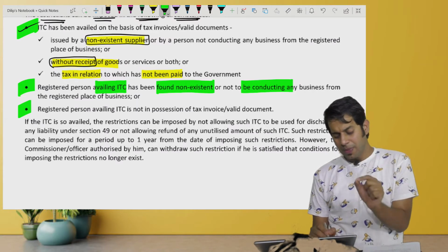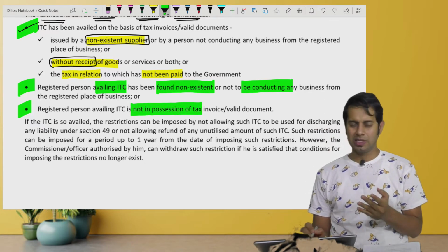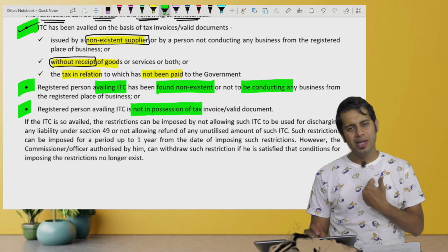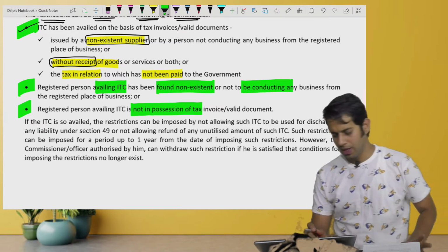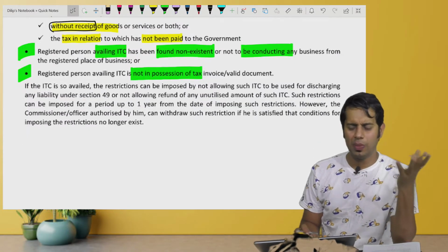Then the registered person availing input tax credit is not in possession of tax invoice. And further, case number 3 when he can make restriction is when I am taking input tax credit even when I don't have the tax invoice available with me. I am taking input tax credit when I don't have a tax invoice or any other valid document with me.